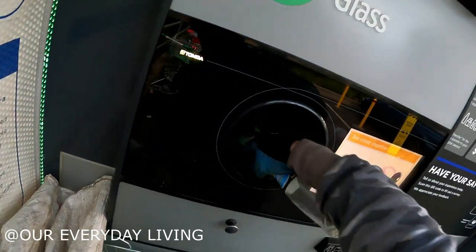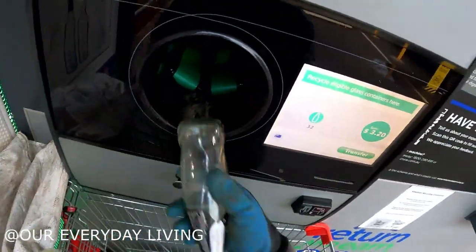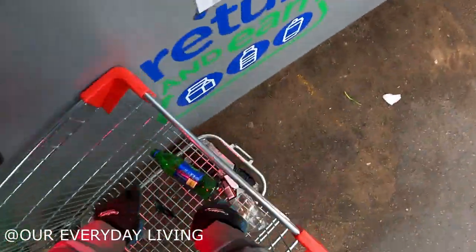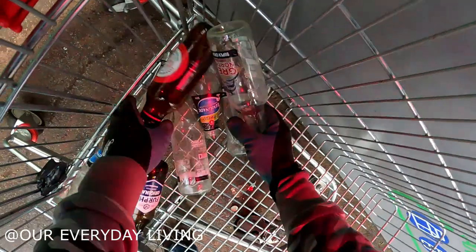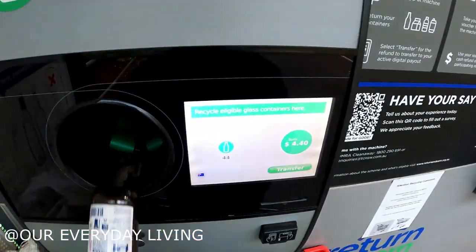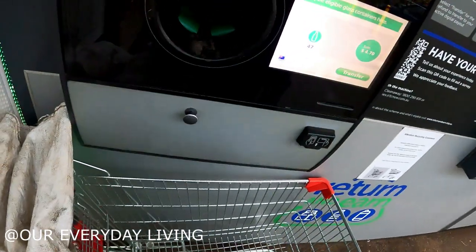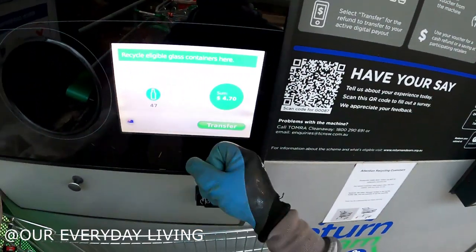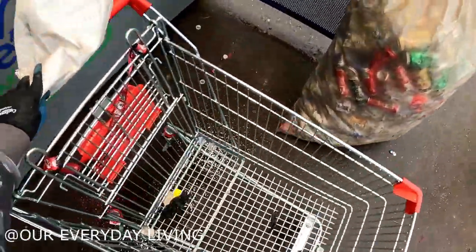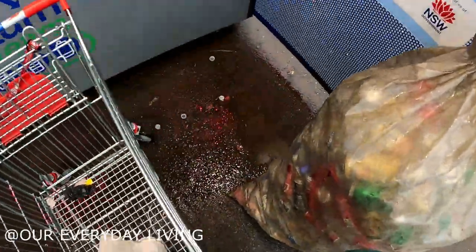Oh, baloney, you go through, I know you do. Oh, baloney, where's your barcode? Whole load of truth. 47 units, $4.40. Let's go and do the cans now. About face. Actually, no, we'll go this way.